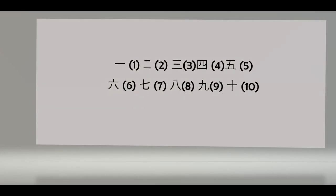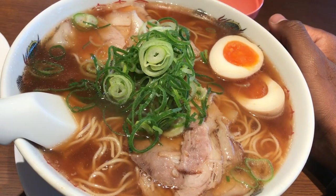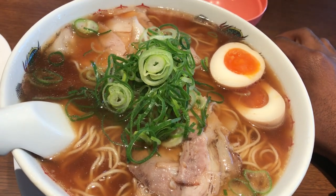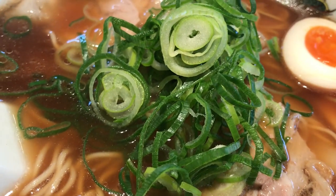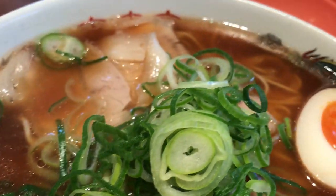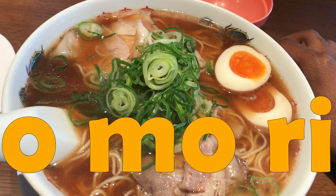Now it's time to eat. This is the wife's marinated egg ramen. She asked for them to go easy on the oil because she's going to share it with the kids. And she also asked for extra noodles. And this is why I make these videos. It's not just to eat in front of you, but to teach you things as well. That's important to me. So to ask for extra noodles in Japanese, it's omori.